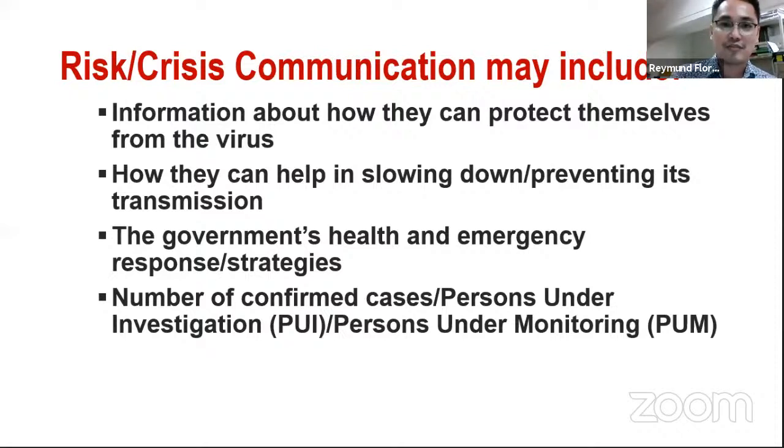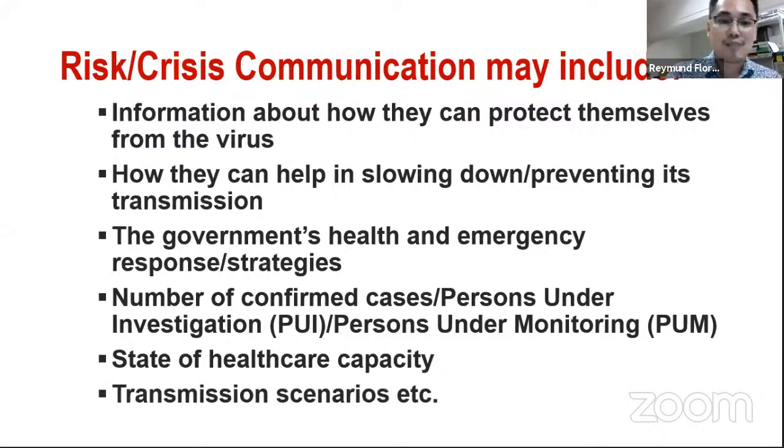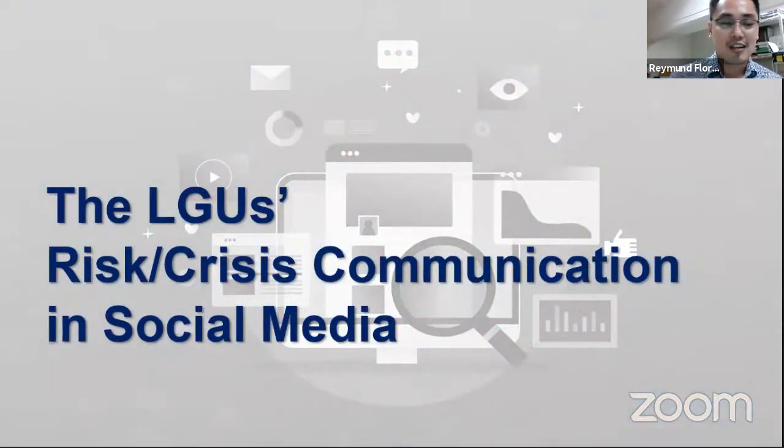Generally, from the start of the crisis, we have had terms such as persons under investigation or PUIs, and persons under monitoring or PUMs. And then, of course, because this is a public health issue and crisis, we need to be updated about the state of the healthcare capacity of our respective localities. And what are the possible restriction scenarios? The reason why the UPRI, or the UP Resilience Institute, is trying to show the models of the possible transmission scenarios in respective localities.